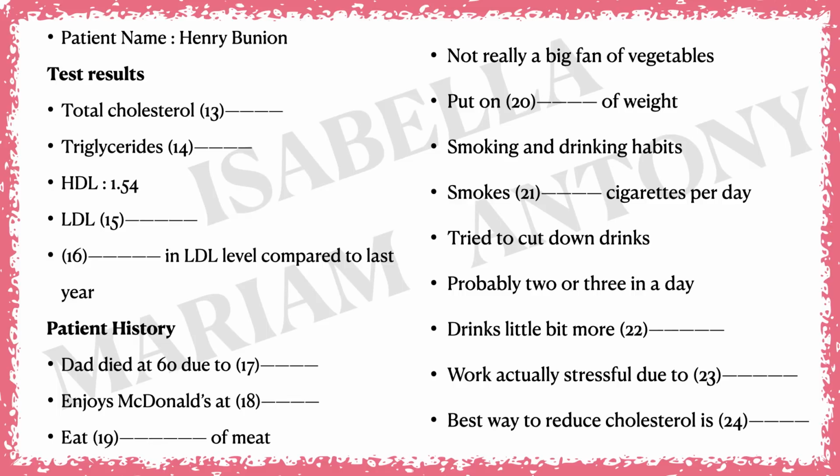Right. Okay, well, what about your work? Is it any more stressful? It is actually. Since that economic downturn, we've all been putting in longer hours, trying to drum up a bit more business, so I guess it is a bit of a stressful time. Okay. Well, judging by what you've said, I'd say there are a number of things that certainly could be impacting on your health.